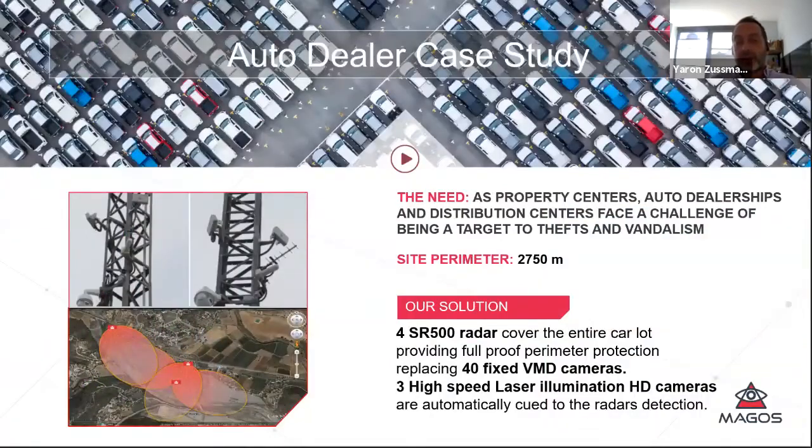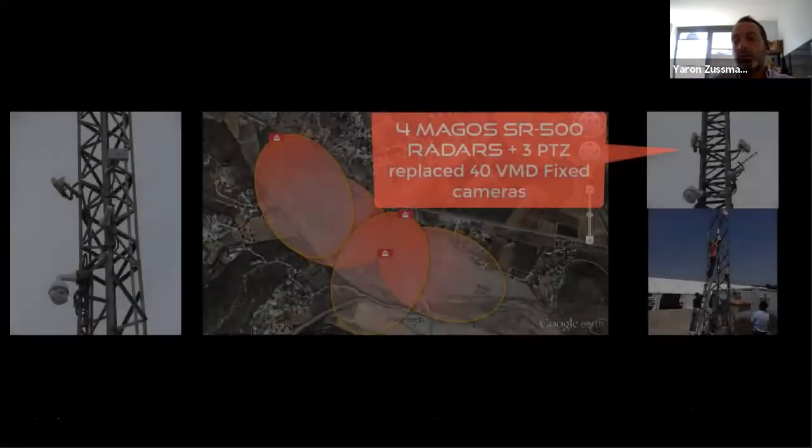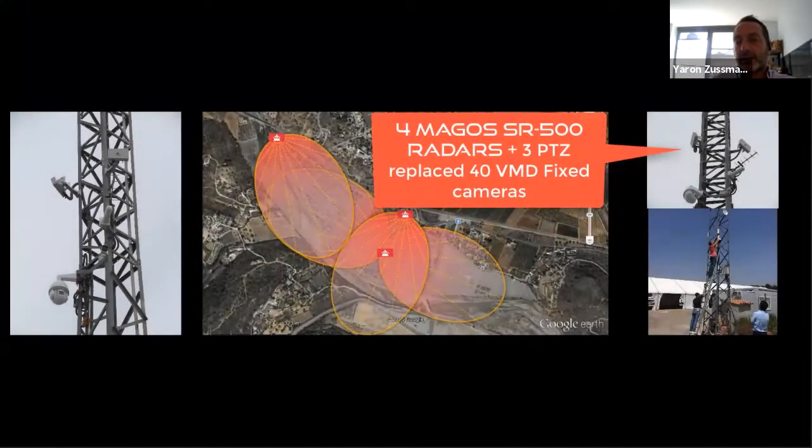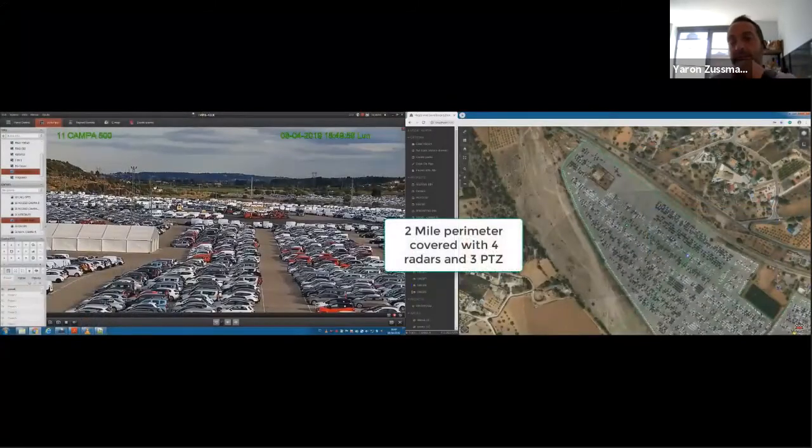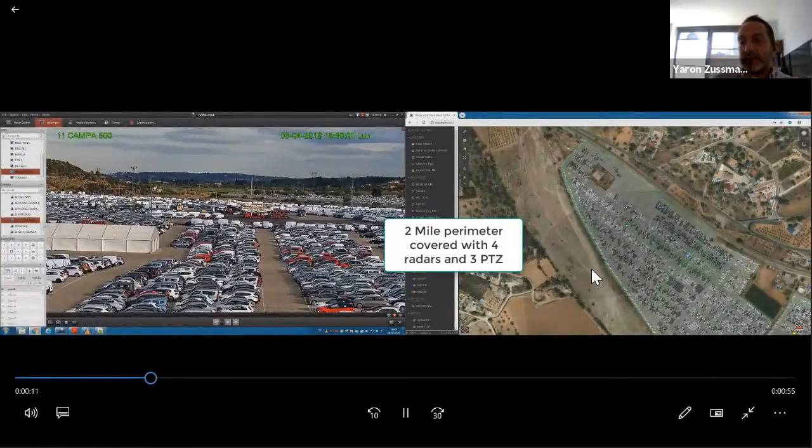Auto dealerships, that's another one, with a lot of new cars, a lot of theft, a lot of vandalism that goes into these facilities. And what we see there, I have a really cool case study here to show you guys as well, which is that this site had about 40 VMD fixed cameras and was replaced with 4 radars and 3 PTZs. As you can see, it's a massive site.